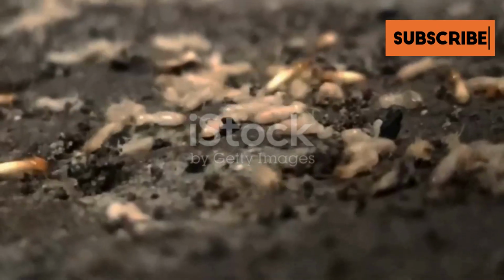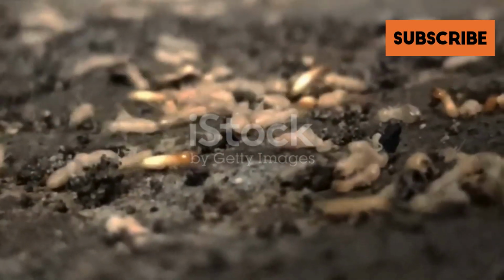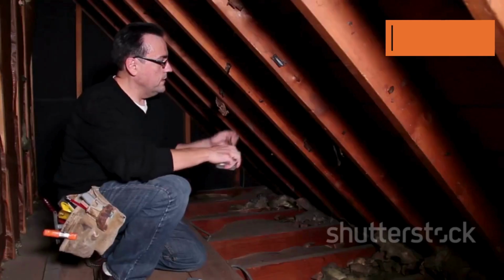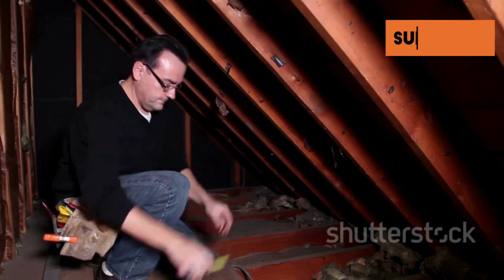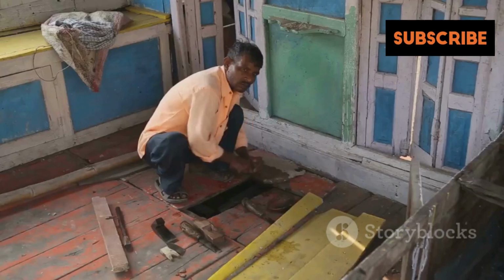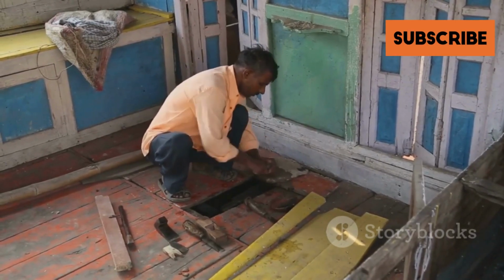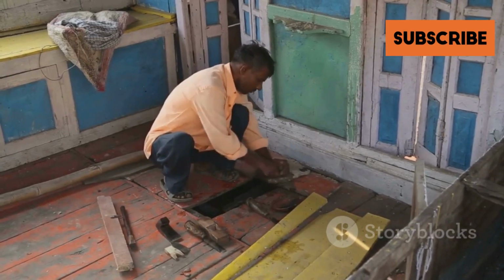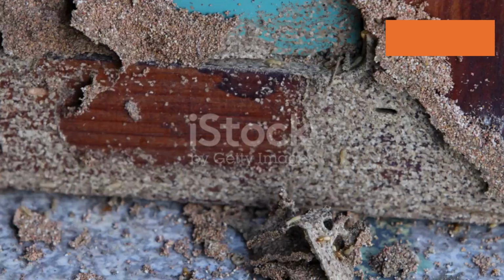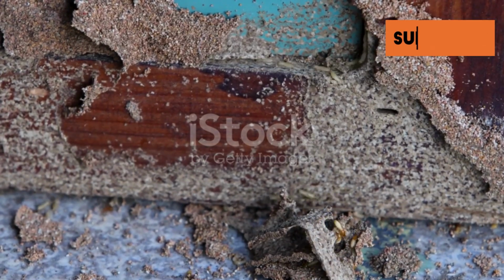So there you have it, termites. They're a serious threat, a silent destroyer that can wreak havoc on your home and your finances if you let them. But the good news is, you're not helpless. Understanding how they operate, knowing what signs to look for, and taking decisive action. That's how you fight back. Whether it's diligent DIY for a tiny issue or calling in the pros for the heavy lifting, the key is to not ignore the problem. Pretending it's not there won't make it go away. It'll just give them more time to eat you out of house and home.